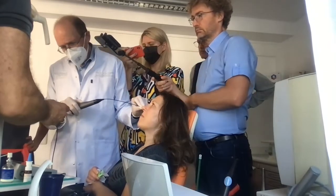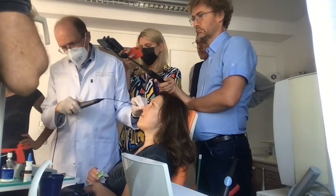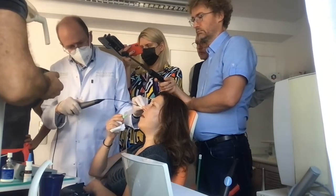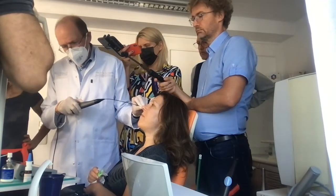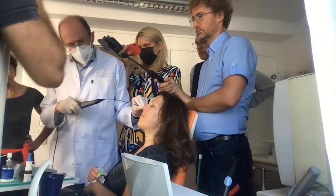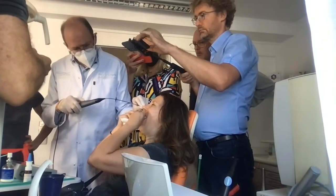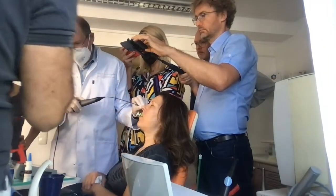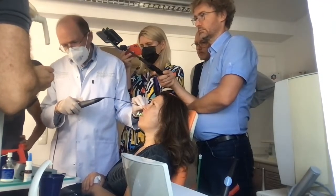Try to snore. Again. Okay. And make the Müller maneuver. Swallow and keep your tongue up. Could you please put this device before? Okay, perfect. So be so kind to activate the negative pressure and breathe.